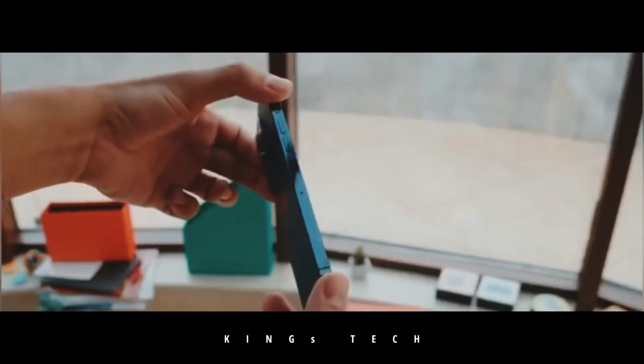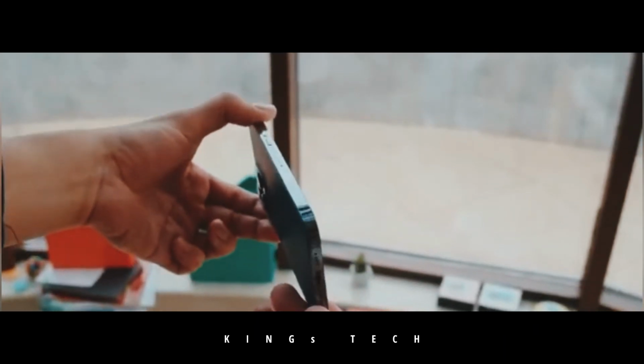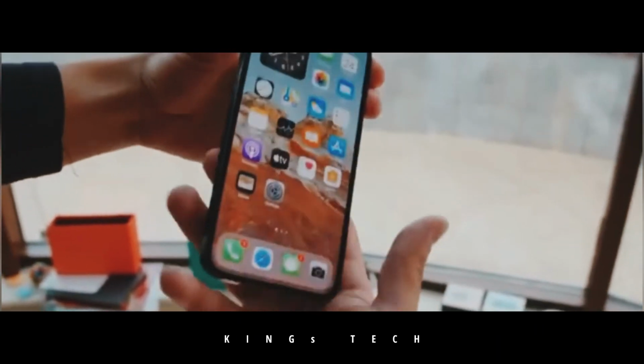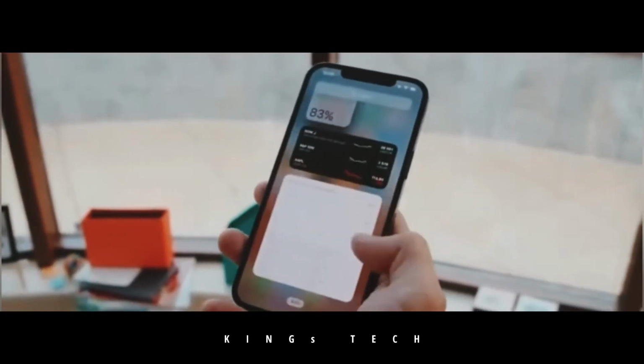A stainless steel frame holds everything together, and it has a glossy finish that doesn't provide a whole lot of grip. That plus the phone's size and heft make it not really ideal for one-handed use.